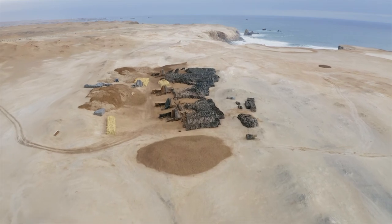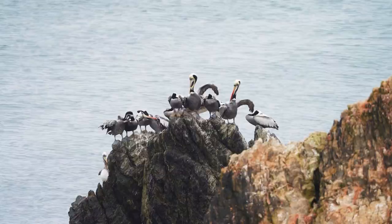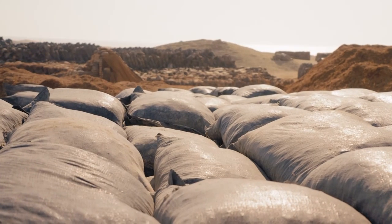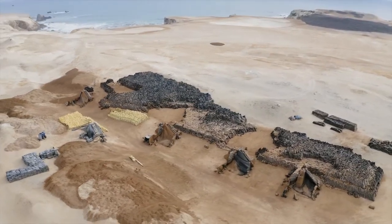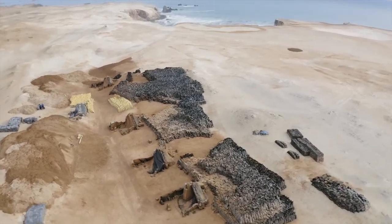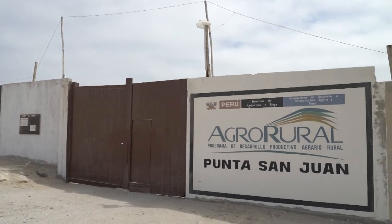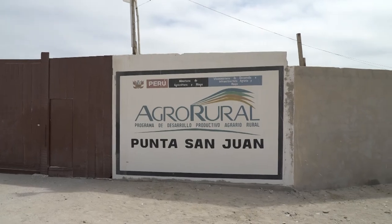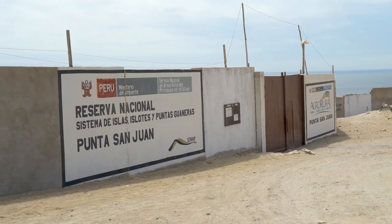Guano. The poop produced in large quantities by guano birds like guanay cormorants and Peruvian pelicans and boobies is harvested commercially for use as fertilizer. Peru is the largest guano producer in the world, and its guano reserves are co-managed by two government agencies, the Agriculture Ministry's Agro Rural, which monitors the guano birds and oversees the harvest process, and the Environmental Ministry's SERNAMP, which is in charge of managing the reserves.